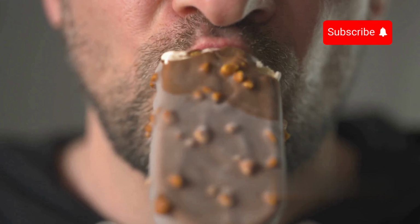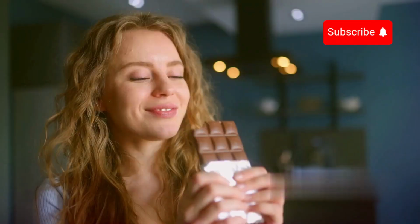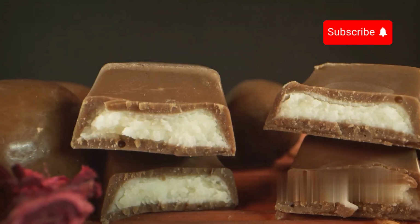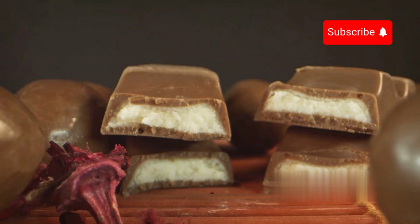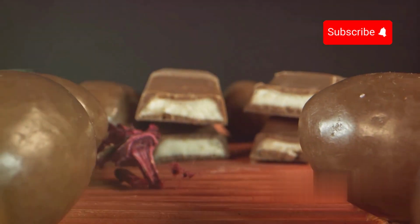Bounty bars are irresistible to coconut lovers. Each bite is a delightful combination of sweet, chewy coconut coated in smooth and rich milk chocolate. I don't know about you, but whether you enjoy them as a snack or dessert, Bounty bars never fail to satisfy cravings with their rich blend of coconut goodness and mouth-watering chocolate coating.